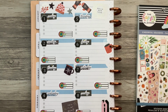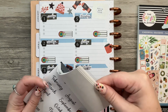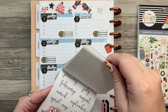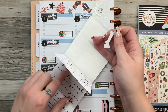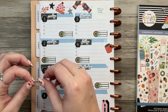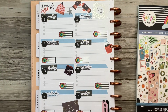Oh, maybe if I had a January, maybe that would help. Not that I need it, because I know it's January, but it might be nice. Let's use this one. Looks like I already used the one that was in the same type of font, but that's okay. We'll just stick this up here. Well, I kind of covered that whole star, but that's fine. All right, I think I'm done now.